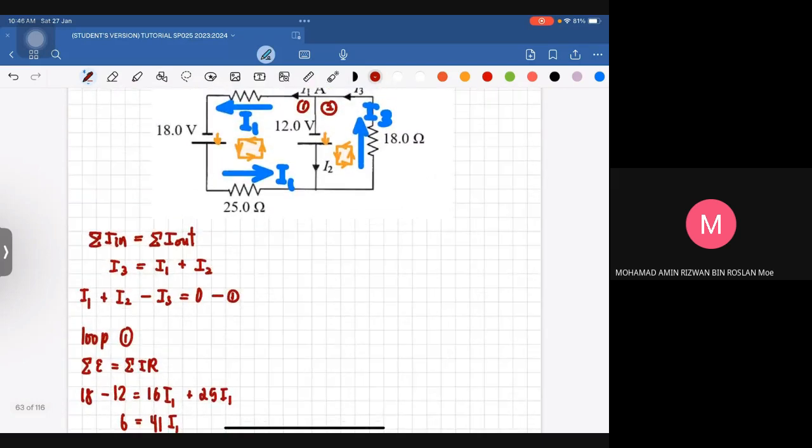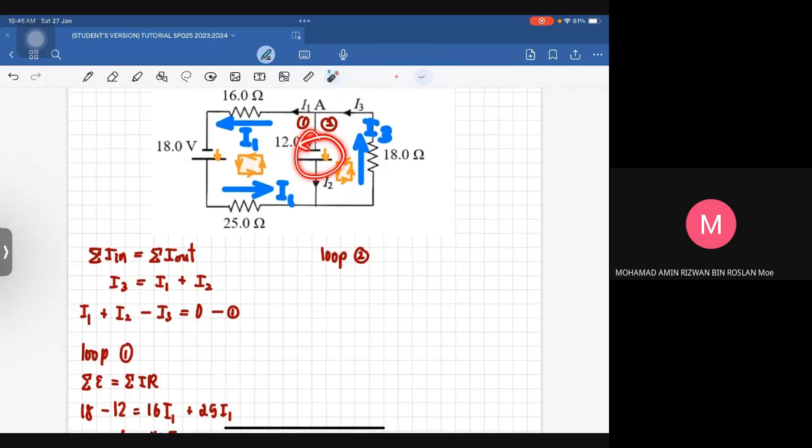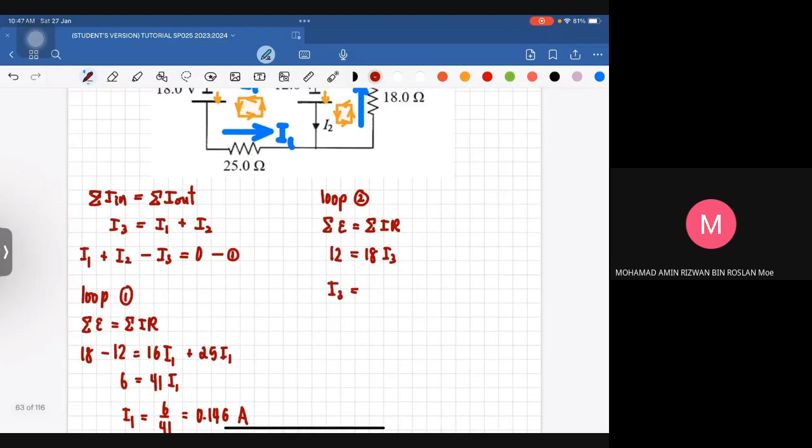Okay, after that we look at our second loop. For loop number 2, check how many cells we have. Only one cell. And is it following the direction of the loop? Yes, so it's going to be positive. Don't forget to write the concept, which is the formula, first. Okay, so this one is positive 12. And then how many resistors do we have? We have 1. This one resistor, the current is following the direction of the loop, so positive 18 I3. So from here, we get the direct value again, because we have only one unknown. So 12 divided by 18 will give you 0.667 ampere. Okay, if you want to leave it as a fraction, that's fine too.